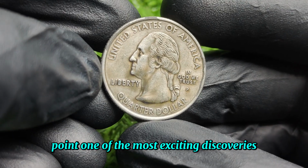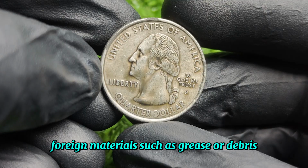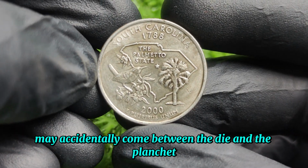One of the most exciting discoveries involves struck-through errors. During production, foreign material such as grease or debris may accidentally come between the die and the planchet.